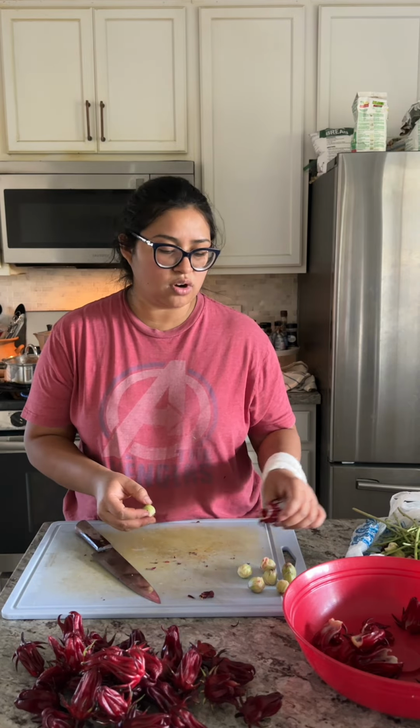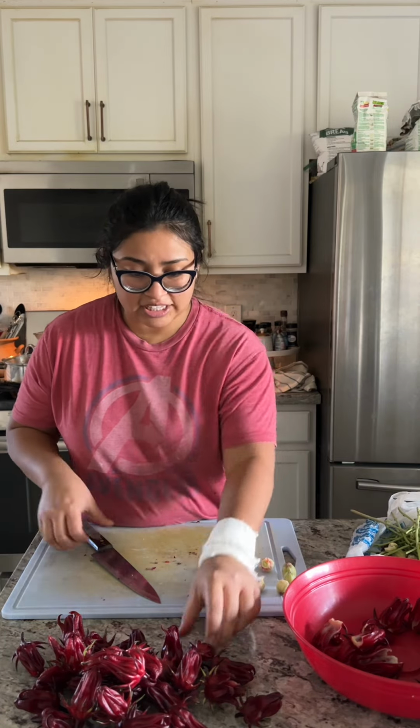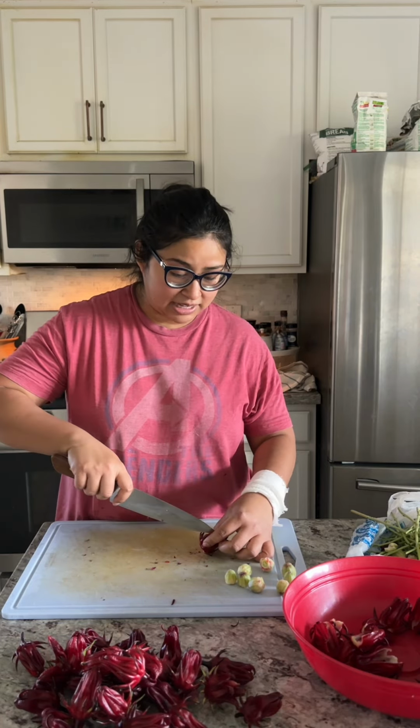I think last year I didn't transplant any. Last year I direct sowed all of the ones that I thought I was gonna grow. And unfortunately, I got a super, super tiny harvest. It was nowhere near enough. So this year I was like, girl, I'm gonna make up for that. I'm gonna plant a ton.